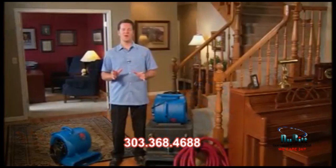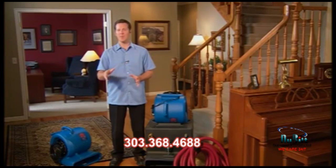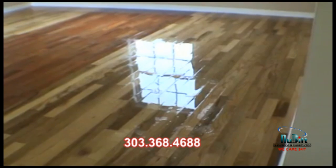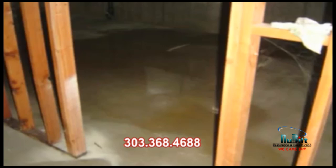One of the biggest benefits of drying faster with directed heat drying is that we'll save far more of the structure and contents than any other method. We'll safely save carpet and pad, drywall, wood flooring, cabinets, tile and grout floors, stone and concrete, things that can't always be saved with conventional restoration.